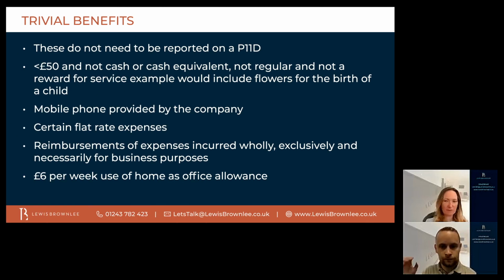And there are some benefits we can provide to employees that aren't taxable and don't need to be reported. Do you want to just run down a few of those? Yeah, so the main ones that are usually not taxable or exempt are trivial benefits. That's if no more than £50, not in cash, and the payment is irregular and not for a reward or service, then that can be kept off the P11D. Mobile phone that is provided by a company. Reimbursements of expenses incurred wholly, exclusively and necessarily for the business are also exempt from being reported.